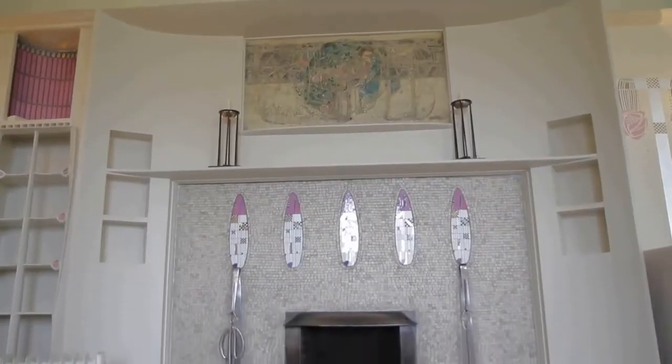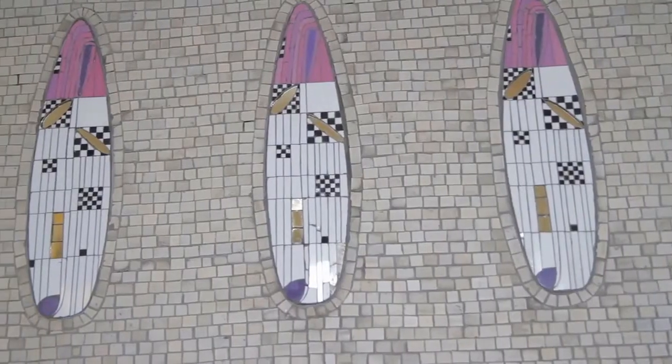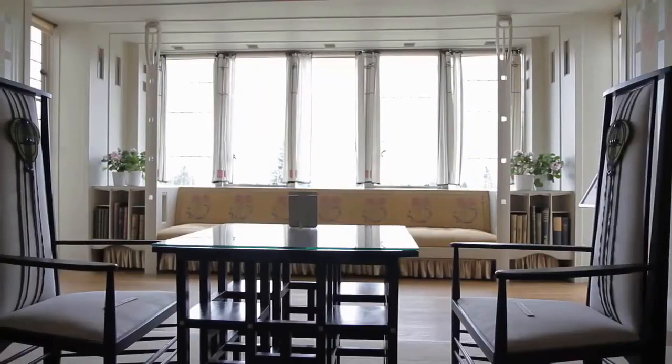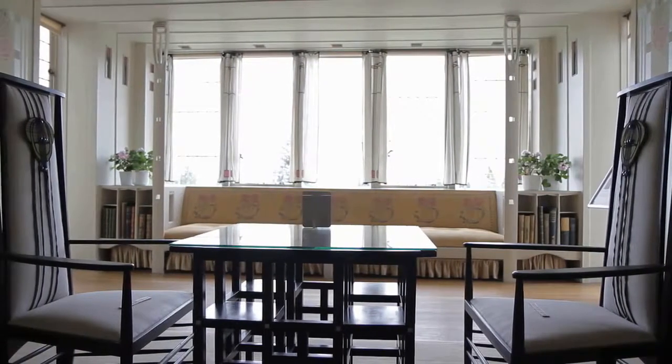And from these wonderful interiors inside, which are a mixture of fairy tale and delicacy, you can see the views that the family enjoyed down onto the river where all this journey started. And that's where we're going now.